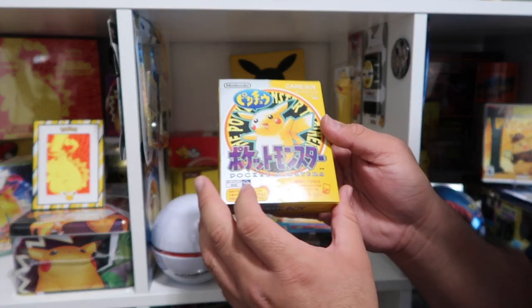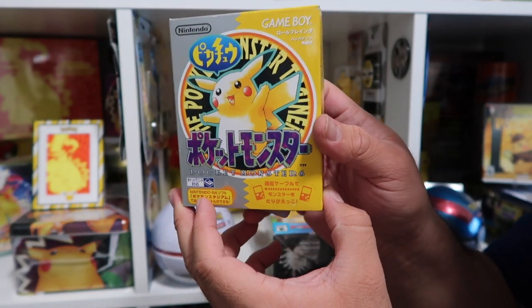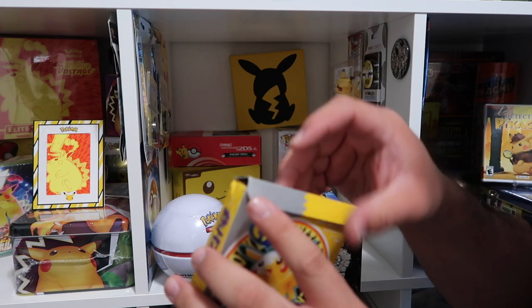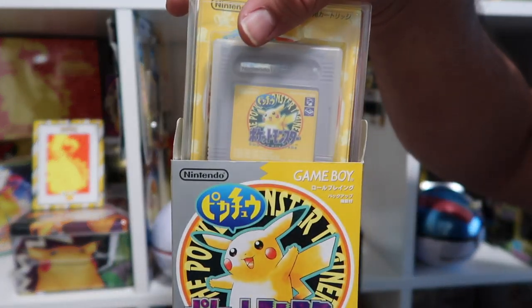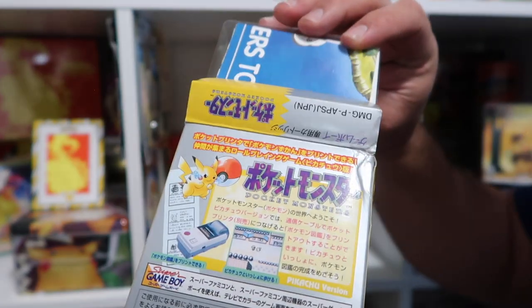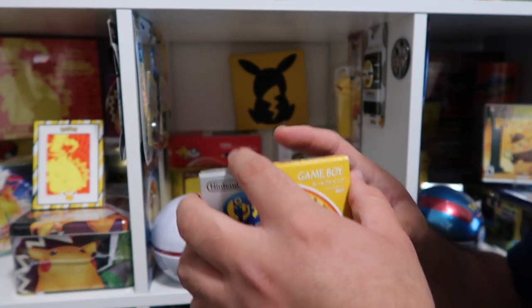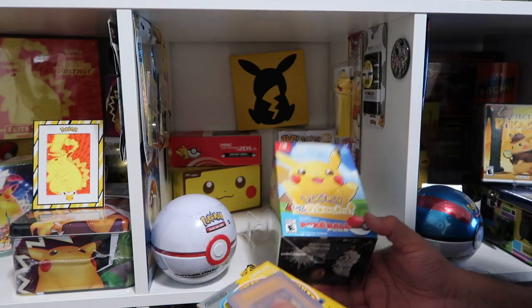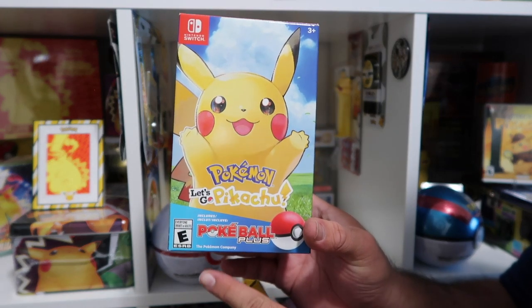And then it's Japanese counterpart. Counterpart, is that the correct terminology for it? But yeah, I guess I'll open it up for you. I guess we'll take a look inside, right? That's the copy right there, alongside the manuals. So yeah, this one is complete in box, Japanese version. And then moving on to the newest generation, of course, Pokemon Let's Go Pikachu for the Switch.